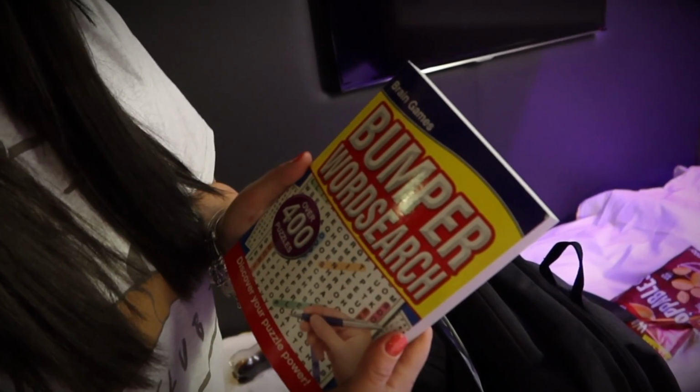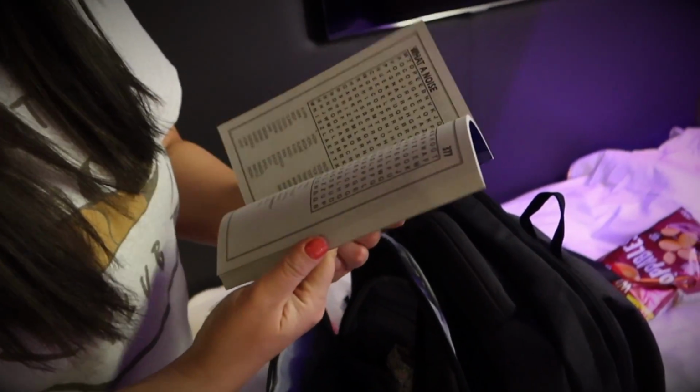I forgot a separate compartment. I've got my sunglasses in there. There's hardly anything in there. My bumper word search, we're going to be using that on the plane. Have you got a pen? I do. I've got 2 pens. Always prepared. I love a word search. So there we go, that's in my backpack.